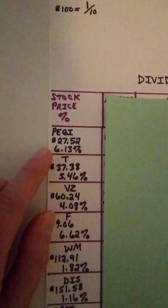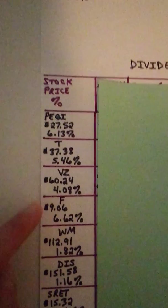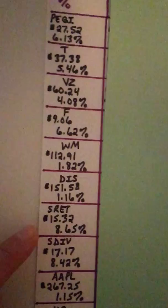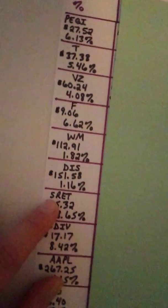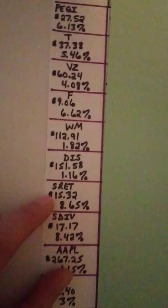So go down the list. I got Pattern Energy, AT&T, Verizon, Ford, Waste Management, Disney, and SRET, which is an ETF from Global Times that has to do with real estate investment trusts.